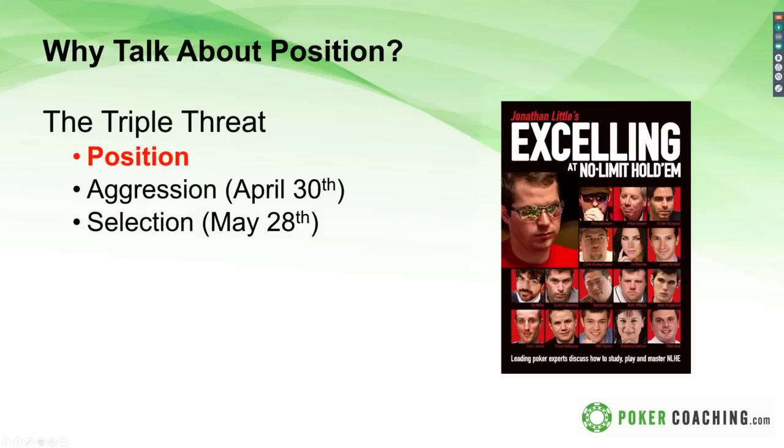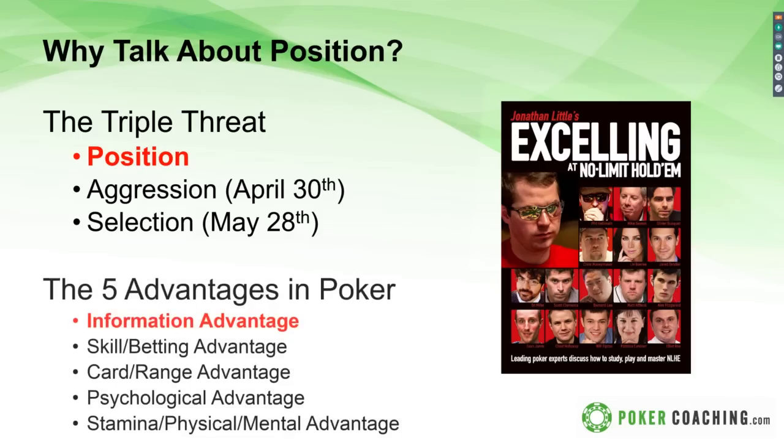Now, my approach to poker is about getting every advantage you can. And the triple threat accounts for 3 of those 5 advantages. So for the information advantage, that is achieved through the use of position. The skill and betting advantage is achieved through the use of aggression, and the card and hand range advantage is achieved through the use of selection. Psychological advantage is a whole thing on the metagame, and the stamina game or physical or mental advantage, depending on what you want to call it, is its own thing too.